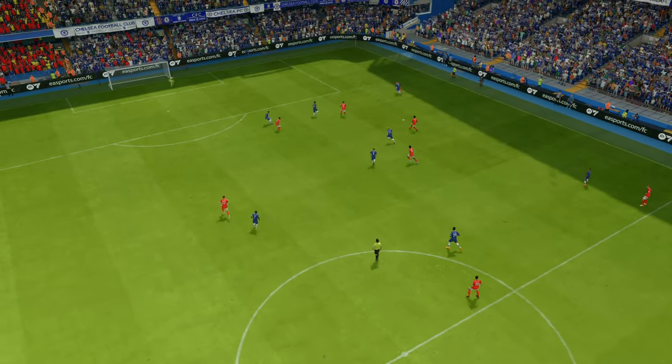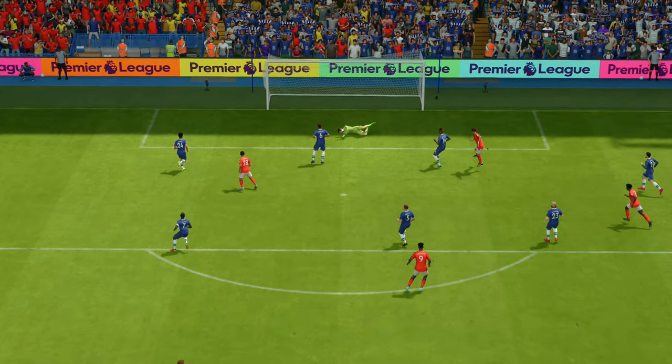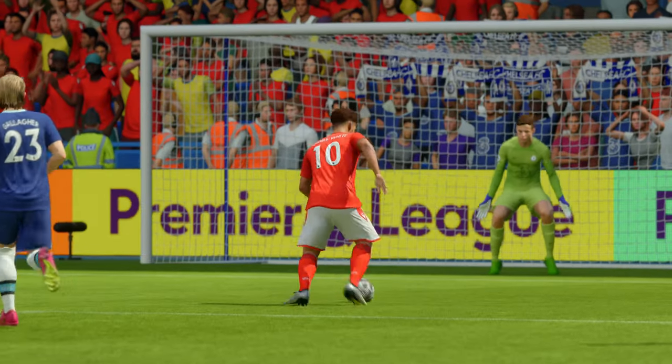Just look at this again. The combination play in the top third of the field was so precise. And then the finish is fairly simple in the end. That's a good goal.